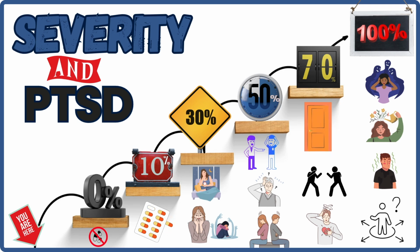If a veteran has a PTSD rating of 0%, their condition is service-connected, but it's not considered severe enough to need medication or monetary compensation because it's not affecting the veteran's ability to work. Once a veteran needs medication to control their PTSD symptoms, they're usually at a 10% rating. For those of you that are not aware, there's no 20, 40, 60, 80, or 90% ratings for post-traumatic stress disorder. At a 30% rating, veterans tend to suffer from sleep disturbance, to include nightmares and problems going to sleep. A 30% rating is also marked by anxiety attacks.